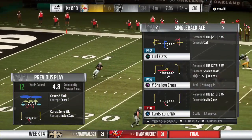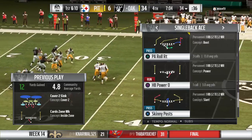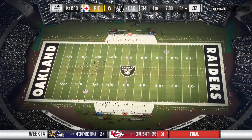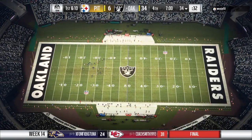Give them 12 yards that time at an Oakland first down. Well, Brandon, pace comes into play now because they've got the advantage. They've got the football, but they've got to be very careful about what speed they're going to play.